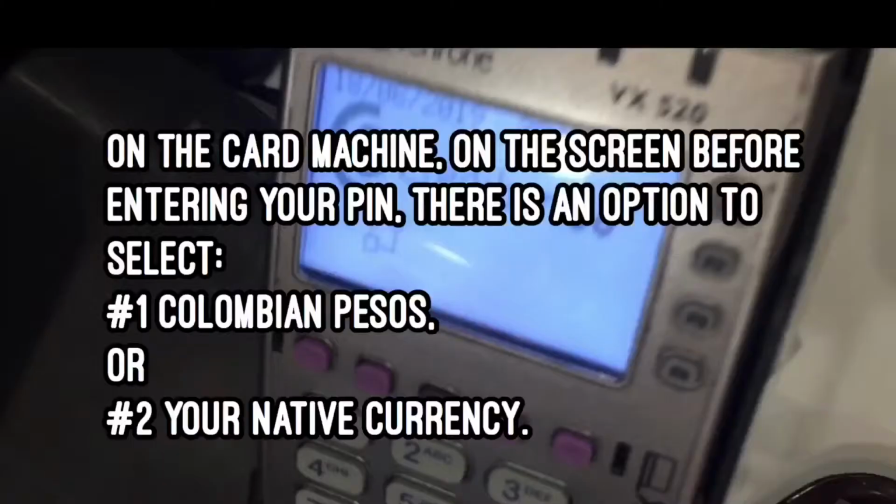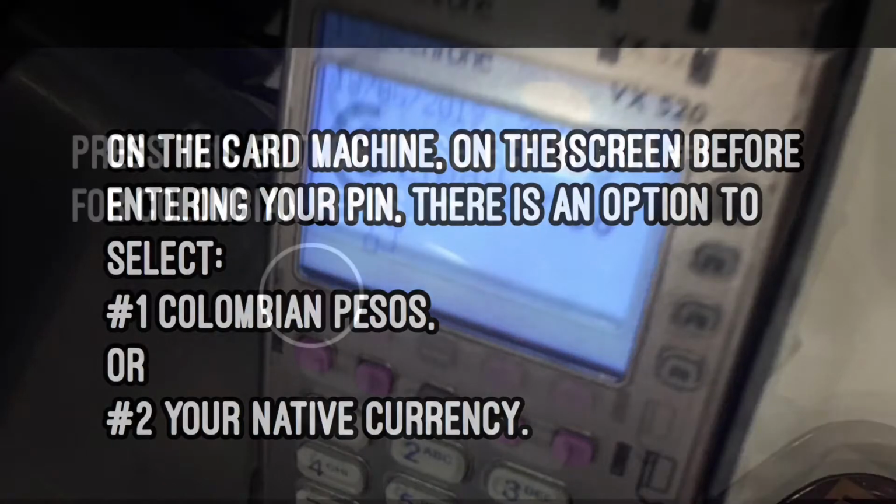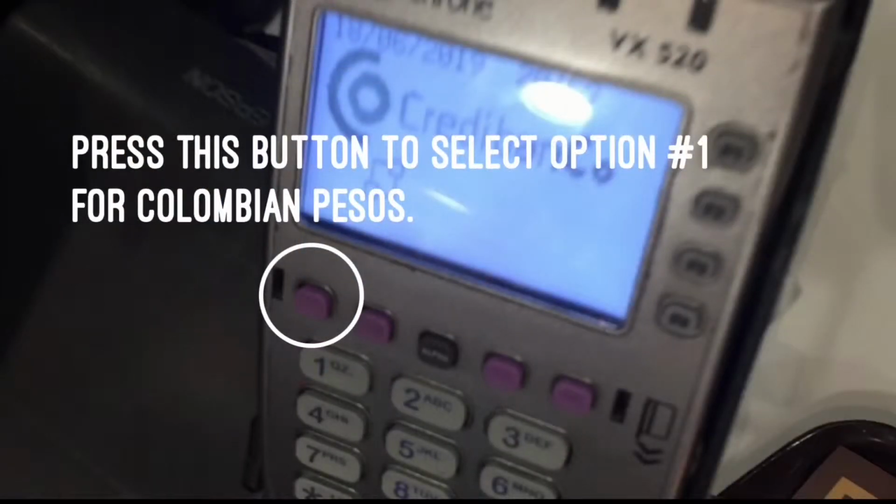So if that happens, tell them to redo the transaction, and as they go through the screens to do the transaction, there'll be a screen which says press 1 for Colombian pesos, or press 2, select 2 for your foreign currency. So you just need to tell them, as they're putting information into the card machine, that they should select number 1. And that button will make sure you get debited in Colombian pesos and you don't get charged the scam foreign currency rates. So that's how to pay with a card in Colombia.